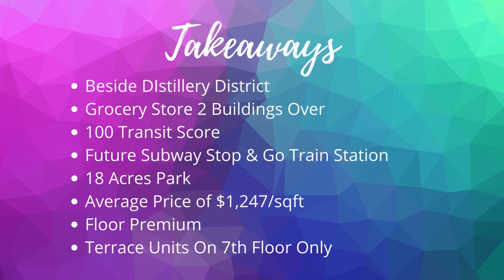So a couple takeaways I want you to have from looking at all these floor plans. This building is right beside the Distillery district. There's going to be a grocery store just 2 buildings over. There's a 100 out of 100 transit score because it is right beside a future subway stop and a new GO train station. There's an 18-acre park just down the street, and the average price per square foot for this building is $1,247. There will be a floor premium, I think about $1,000 more per floor. I can't see it written anywhere, but that's the industry norm. And there are many terrace units that are one of a kind, but are only on the 7th floor.